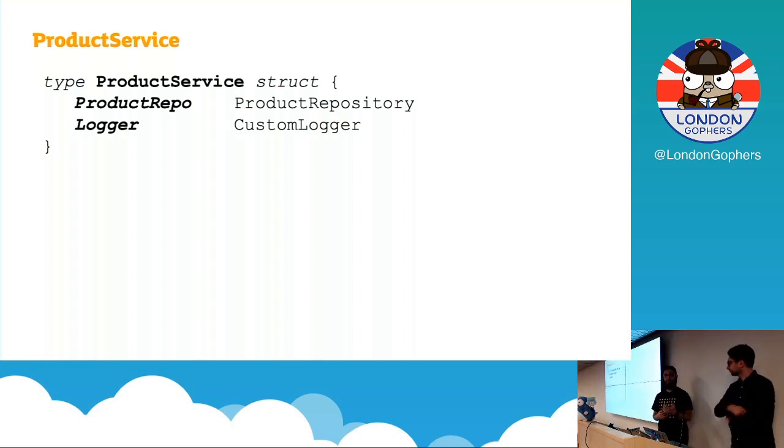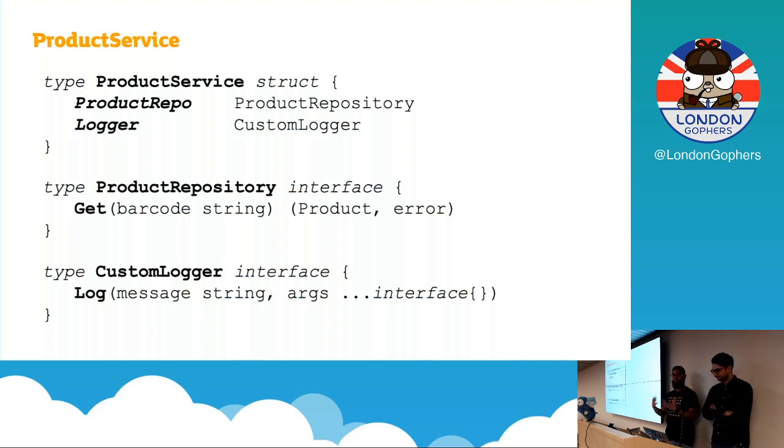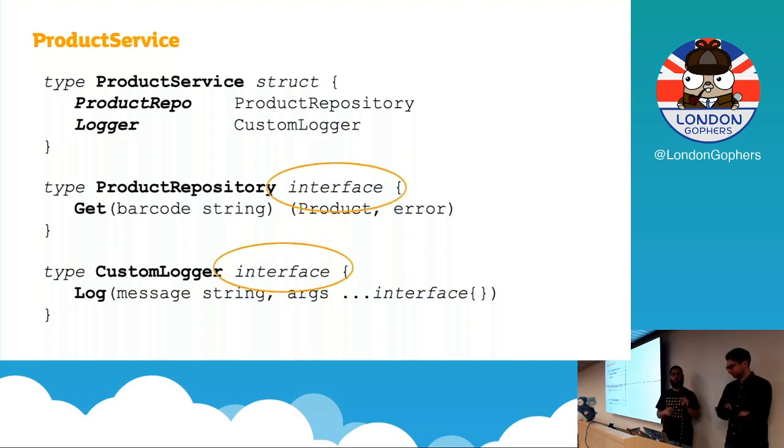How does this look in form of code? So in simple terms, you have a product service struct that has a product repository and a custom logger. Now, product repository is a custom interface, and that has a method called Get. You will give it a barcode in the form of a string, and that will return a product struct or an error if there is any. Similarly, custom logger is also an interface which has a method Log, and it takes a message that you want to log with any other arguments that you want to log with it. Key thing to note here is both product repository and custom logger are interfaces. So they will help us with mocking, as you will see.